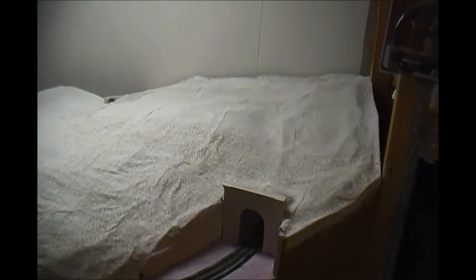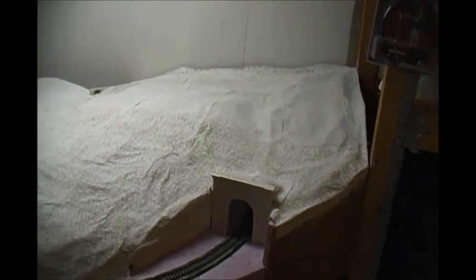We got this stuff called fusion fiber. It's sort of like Sculptable, but it stays wet longer. So you can use it as basically a ground foam glue. And it works really, really nice. We actually bought it at Train Fest, and they had to ship it from Florida because they had run out that day. So that's it over on this side.